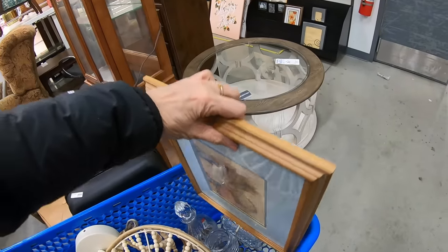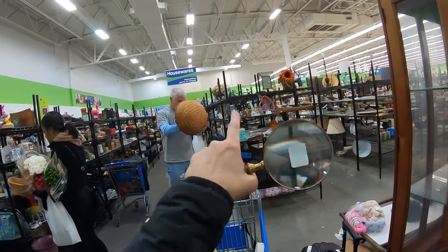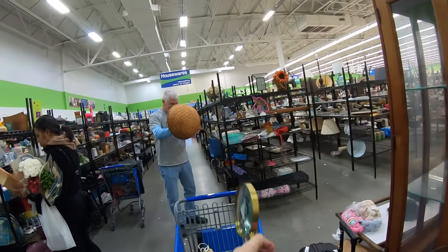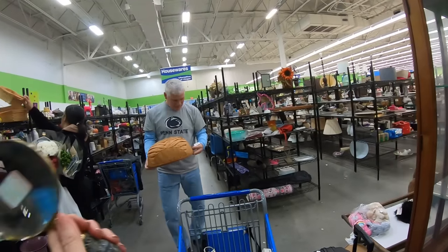The randomness of it all. I'm asking Roger not only how much the bowl is, but how much the napkins that were in the bowl are. We were looking at laundry soap. We just buy everything at Goodwill.